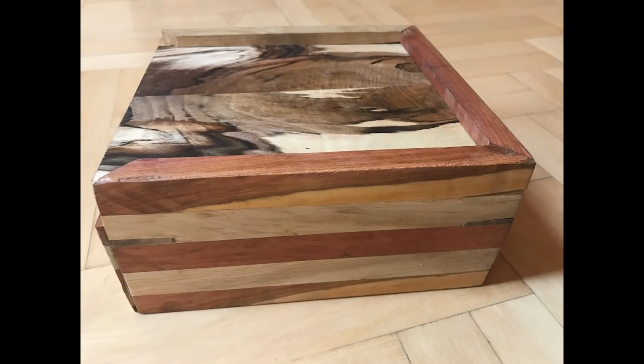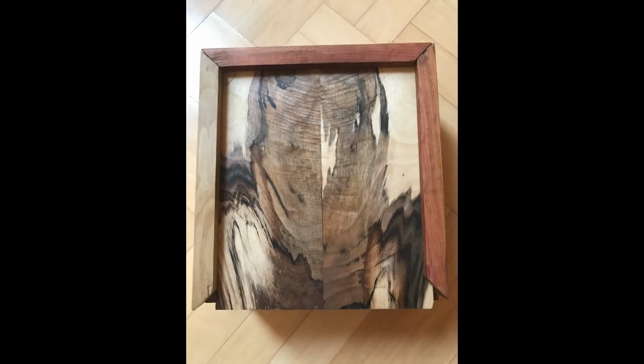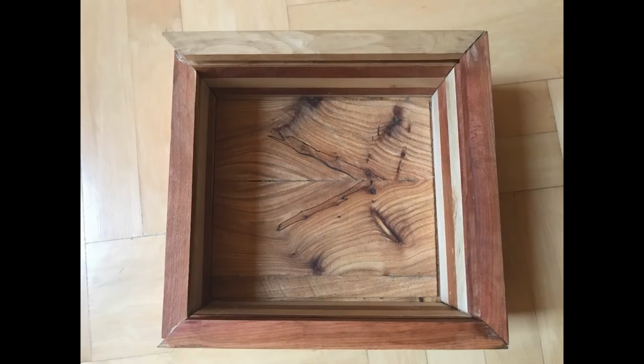First this week is a sliding lid box by Adam. Adam is 16 years old and he made this box for his sister's 20th birthday. It's made from plum wood, hornbeam, walnut, and elm that he milled with his father.